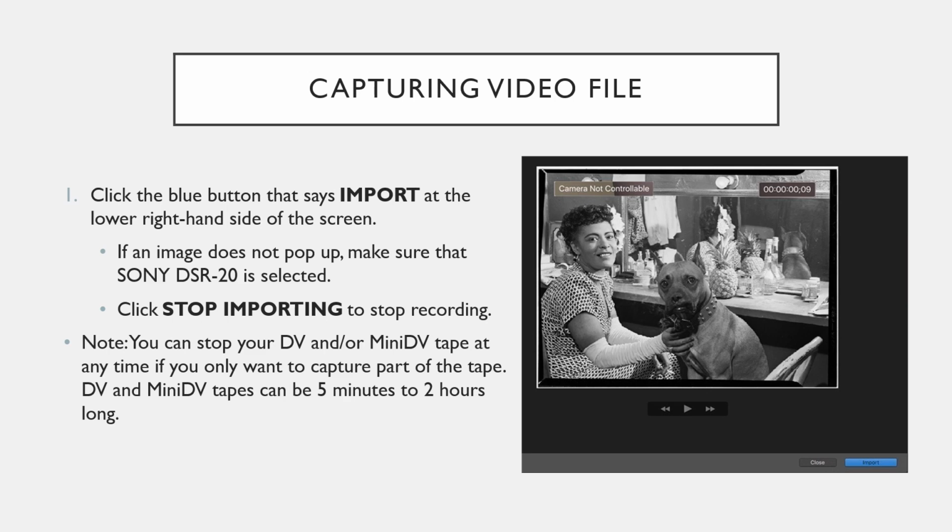Note: you can stop your DV and/or mini DV tape at any time if you only wish to capture part of the tape. If you want to capture the entire tape, there will be a black screen when the video is done. DV and mini DV tapes can be 5 minutes to 2 hours long.